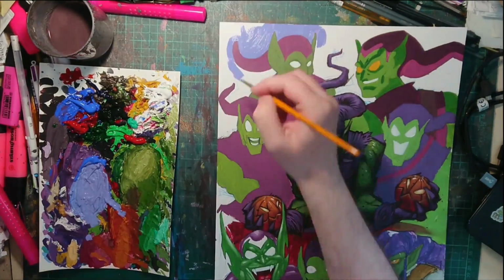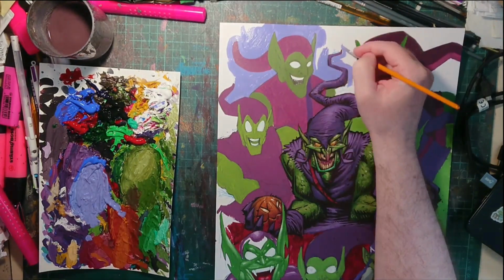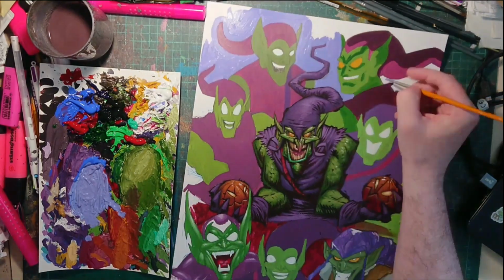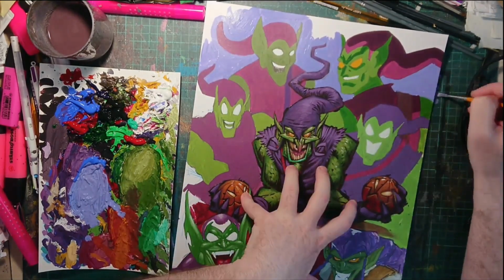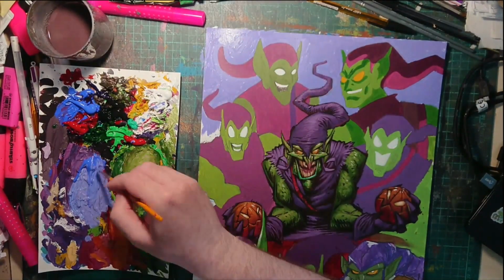But it's not, because there's all this to do still. I was going to use straight light blue for the background, like a sky, because, you know, he flies on his glider through the sky. But I put a little bit of red in there, so it's a little bit more of a violet colour, which, you know, purple fits in with the Green Goblin, done it.